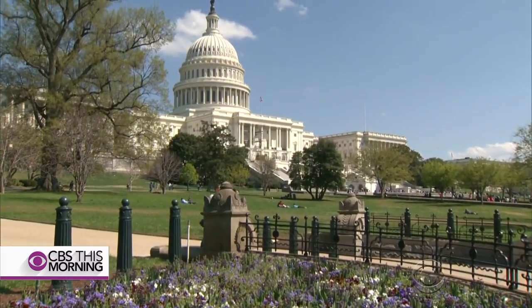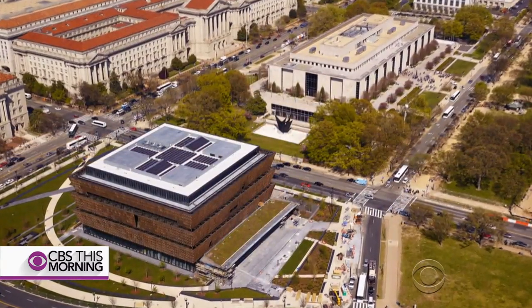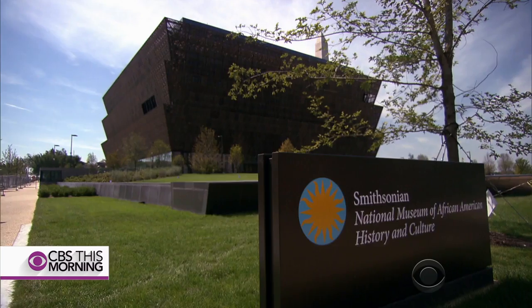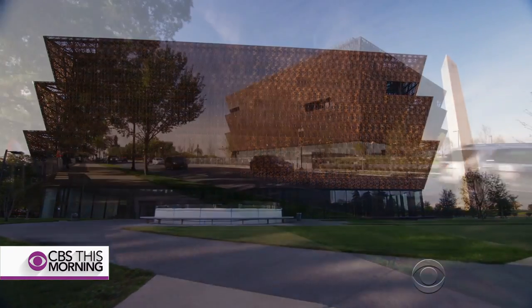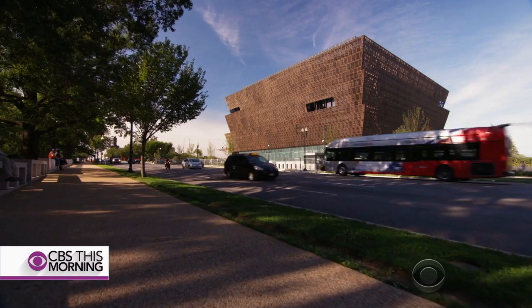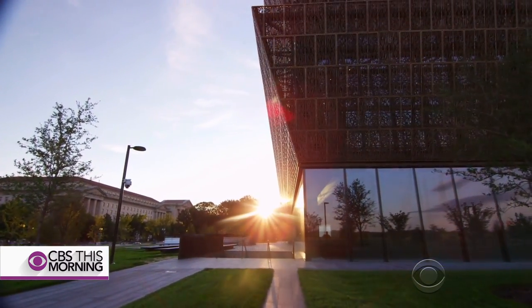On the mall, it's mainly white marble, and I thought, could we do something that gave a little color to this? In more ways than one. Well, and then that's what I realized. Wrapped in bronze and inspired by the three-tiered crowns used in West African art, the National Museum of African American History and Culture shines brightly near the center of the National Mall.